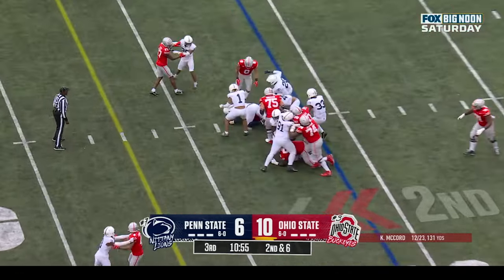Aller, he'll run it. And Aller, flag on the play, stopped by Steele Chambers. Face mask, defense, number 22. 15-yard penalty, automatic first down. Aller.